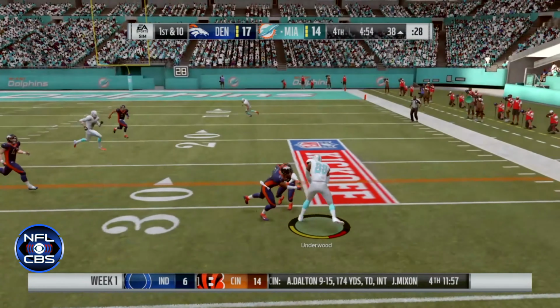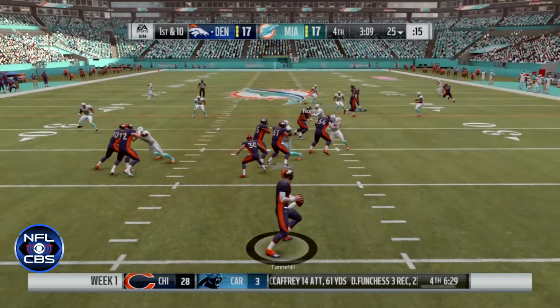He can run it all the way in, but he doesn't. He gets stopped at the 3-yard line. That's a smart play. We settle for a field goal. Tied the game up 17-17.